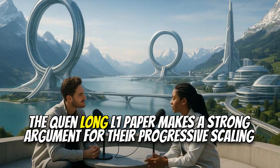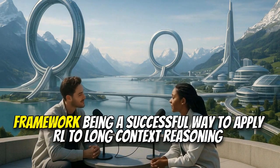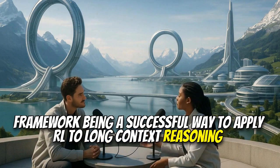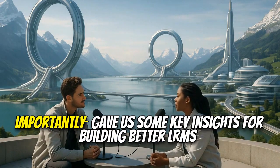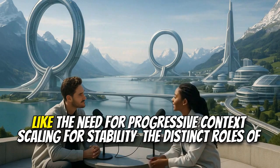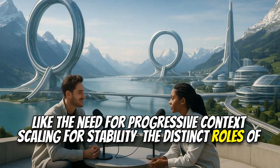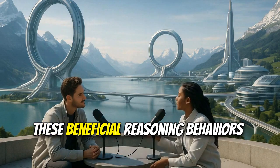Okay, so wrapping up this deep dive then. The QwenLong-L1 paper makes a strong argument for their progressive scaling framework being a successful way to apply RL to long context reasoning. Yeah, they achieved leading performance on these tough DocQA tasks and, maybe more importantly, gave us some key insights for building better LRMs. Like the need for progressive context scaling for stability, the distinct roles of SFT and RL, with RL being key for top performance, and how RL seems to foster these beneficial reasoning behaviors.